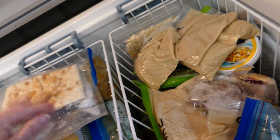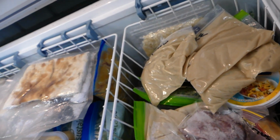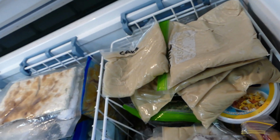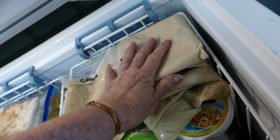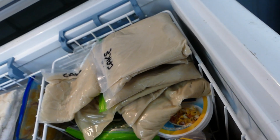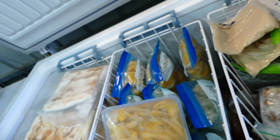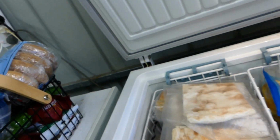Some more spare bread, and these are some friendship cake mixes, which I put extra in the freezer so that I could start up a new lot whenever I needed to. More veggies and so forth. So we'll put this lot away.